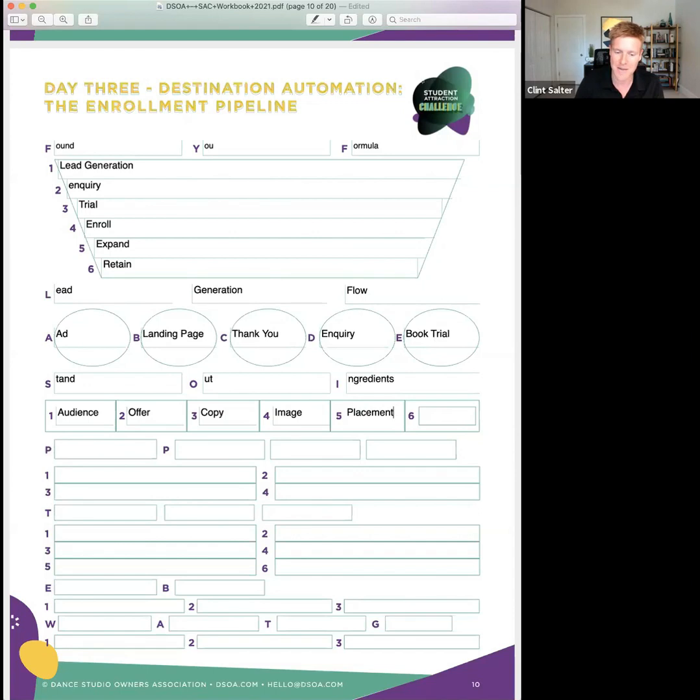So where is the ad being placed? And I'm not just talking about Facebook placement here. You know, you've got mobile, desktop. I'm also talking about the distribution channels, which we're going to go through tomorrow. And then lastly, you need to make sure for all of this, you have a project plan.